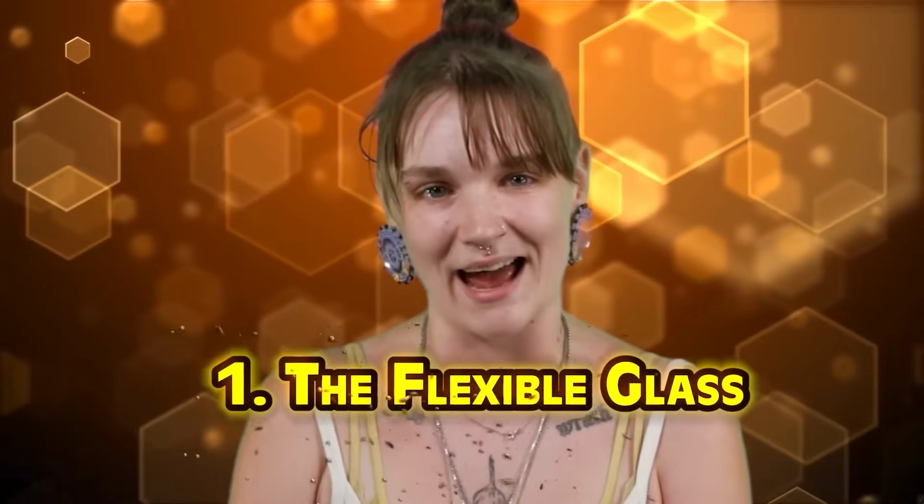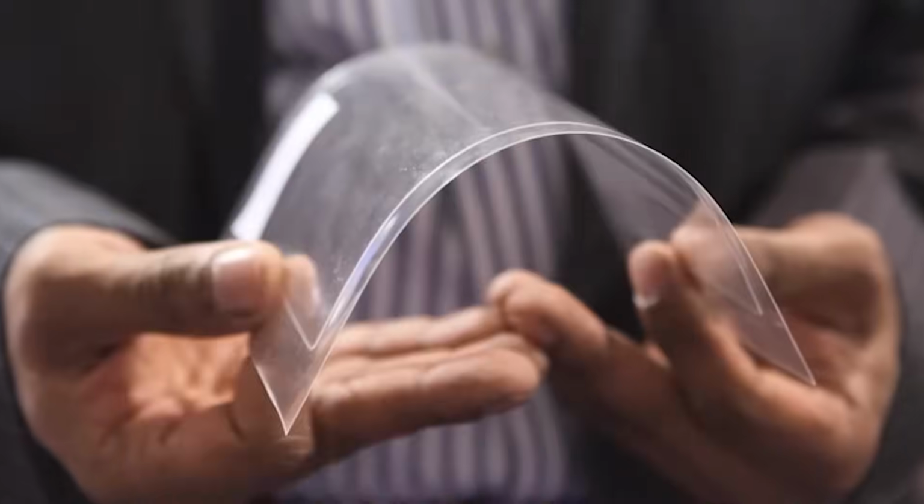And now, last but never least, is number 1, the flexible glass. Yeah, that's right, glass, but make it flexible. However, there are only 3 ancient accounts of the substance known as Vitrum flexile, and they don't make it exactly clear enough to determine if the substance really existed. The story of its invention was first told by Petronius in 63 AD.